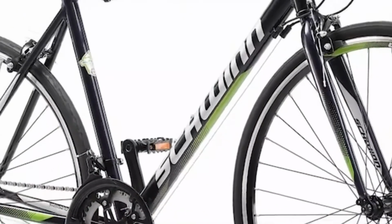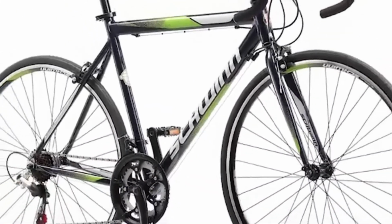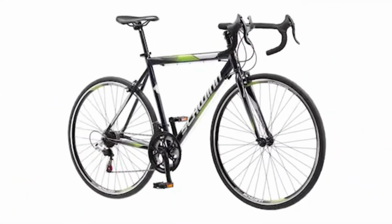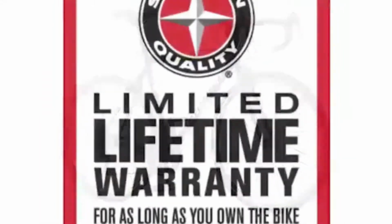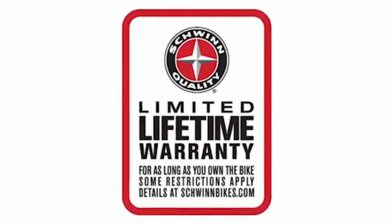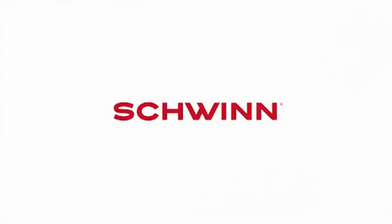Designed with 700C wheels, this bike is a great fit for riders age 13 and up, who are approximately 5 foot 6 inches to 6 foot 4 inches tall. And like all Schwinns, it comes with a limited lifetime warranty for as long as you own the bike. Enjoy the freedom of riding a Schwinn.